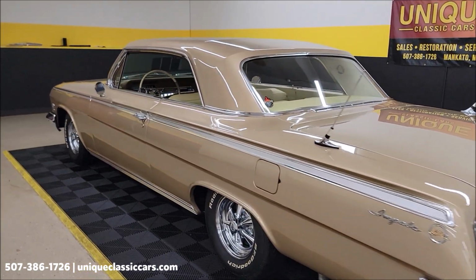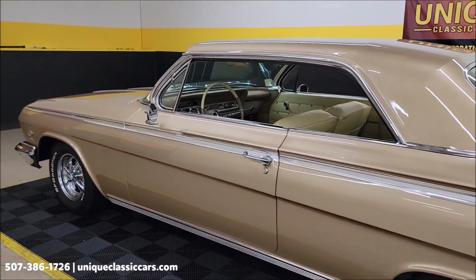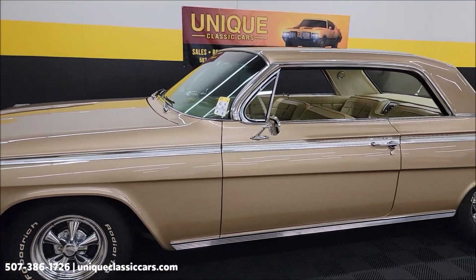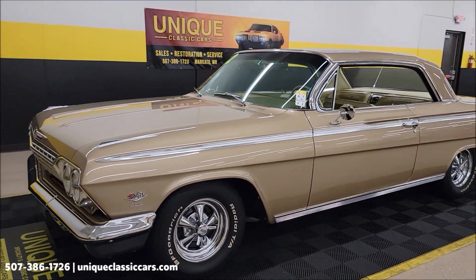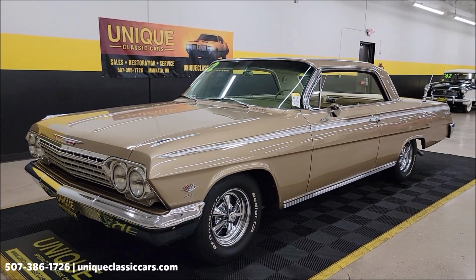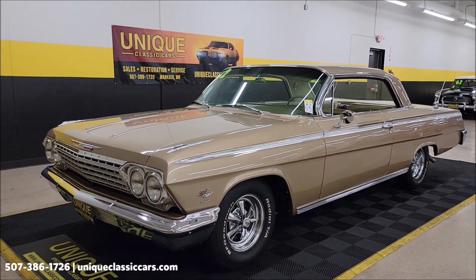Ooh, that sounds good. A little rumble coming out of that 409 big block. All right, I tell you what, let me pause this a second. I want to take a peek underneath the hood, let you take a look at the engine bay. I'm gonna pop the trunk open too so we can check out that trunk. I believe it was finished off quite nicely.